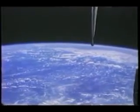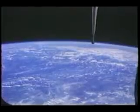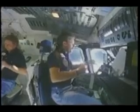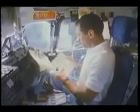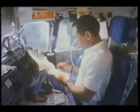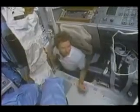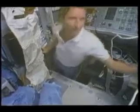I guess the thing for me was the impression of first getting unstrapped from the seat and getting ready to experience the environment of weightlessness. And here are some scenes of people just getting used to this new environment, which was truly new for me and Charlie. And of course, on the first day, the first thing that we had to do was kind of get our minds set for the deploying of the satellite that we had to do later on that day.